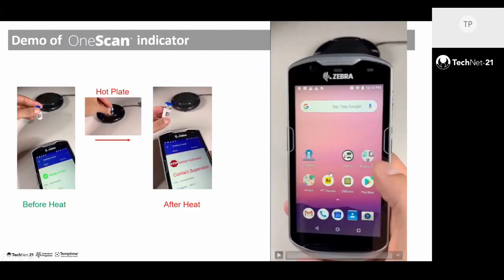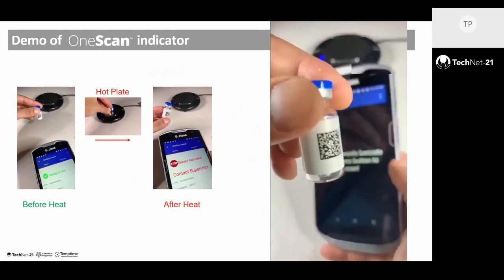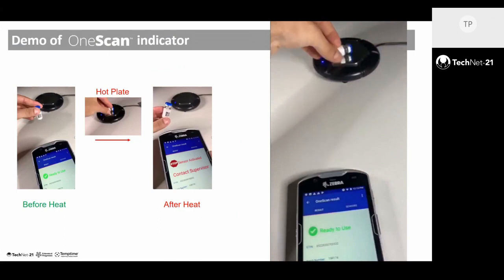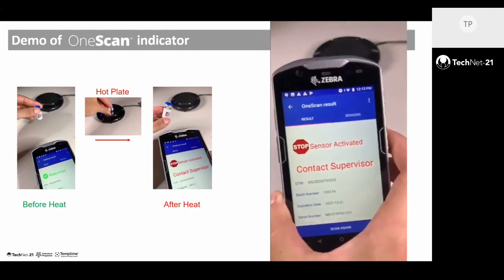So this is a Zebra smartphone that has the OneScan app in it. What you'll see is we're going to read a barcode on a vial that has, in fact, a 40 degrees C threshold indicator on it. It's being put on a hot plate. Once it's put on the hot plate, the indicator is going to turn color very rapidly because it's about a 90°C hot plate. As you see, the one corner has turned color. And now it says contact supervisor. It's detected that the indicator has expired. So again, all that information, the GTINs, batch number, expiration date, serial number, GPS location, that's all been captured by the scanner and pushed to the cloud. Next slide.